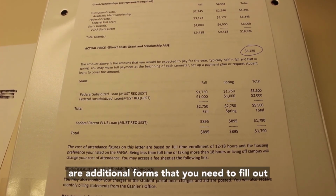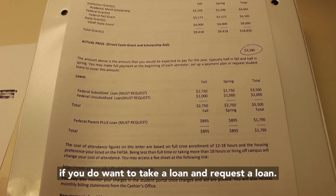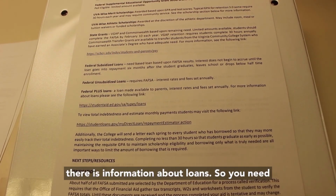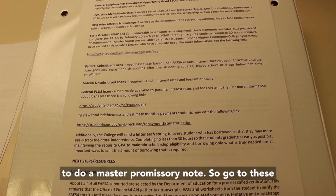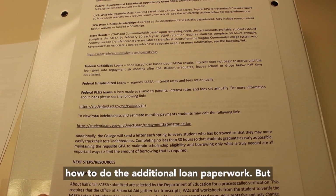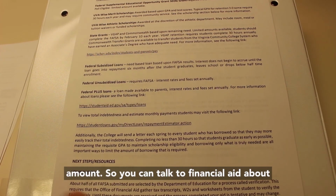There are additional forms that you need to fill out if you do want to take a loan and request a loan. So over here in this section, you'll see that there is information about loans. So you need to do some additional things online. You need to do a master promissory note. So go to these websites and that will give you examples on how to do the additional loan paperwork. But you do actually have to go in and request the loan amount, so you can talk to financial aid about that.